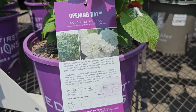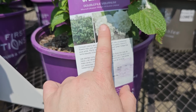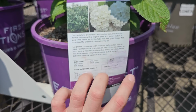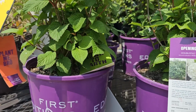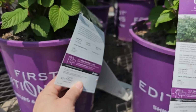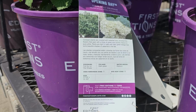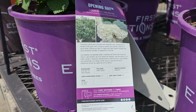And we checked out the double file viburnum. Here is another style of double file viburnum. This one is Opening Day, and this one has more of the baseball sized white blooms, similar to a mophead or smooth hydrangea. So this one here, the Opening Day viburnum, is by First Editions Shrubs. See, the tag says down to earth, and let's see the specs on this one. It gets to be 6 to 8 feet tall and wide. It is hardy down to zone 5 through zone 8, and it likes full sun to part shade.